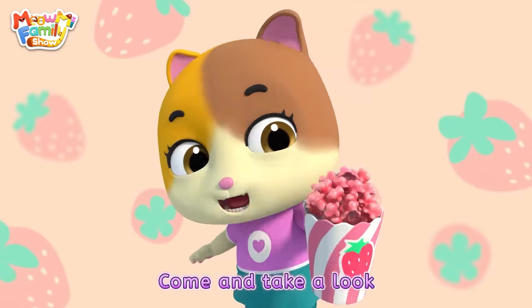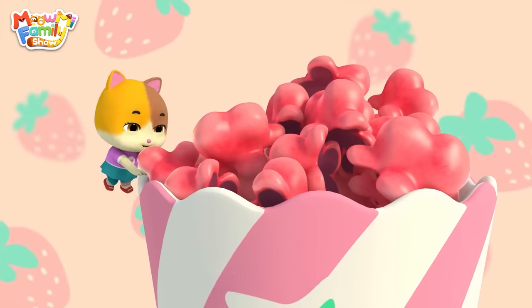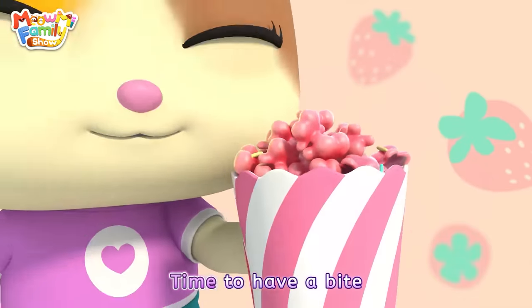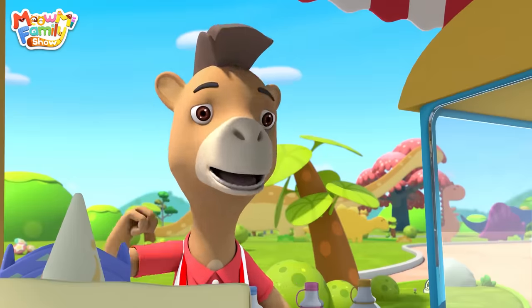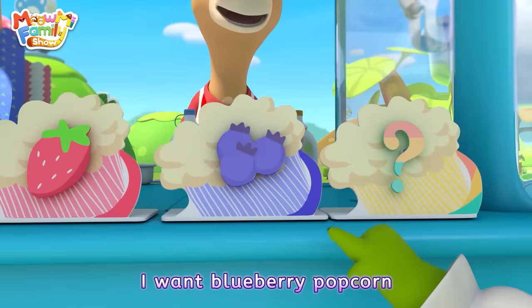Come and take a look. Pink popcorn. Adding some sprinkles. Time to have a bite. Yummy, yum, yum. More people are coming! I want blueberry popcorn.